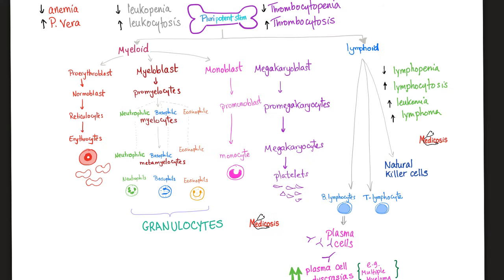Let's review hematological disorders. If red blood cells are low, we call that anemia. If they are excessively high, we call this polycythemia. If white blood cells are low, we call that leukopenia. If they are high, leukocytosis. If platelets are low, thrombocytopenia. If platelets are too many, thrombocytosis or thrombocythemia. If lymphocytes are low, lymphopenia. If lymphocytes are high, lymphocytosis.